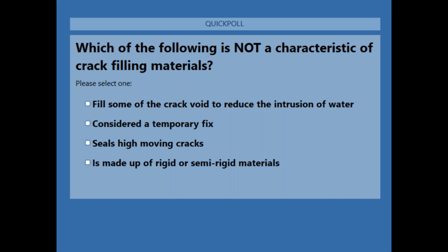I'm glad a lot of us answered D because if you know what mastic is, great. Mastic is a great product to seal larger cracks. I wish I had more information on this for you today, but we'll definitely have to do a presentation soon for ISSA on this type of repair as well. But that's all I have for you.